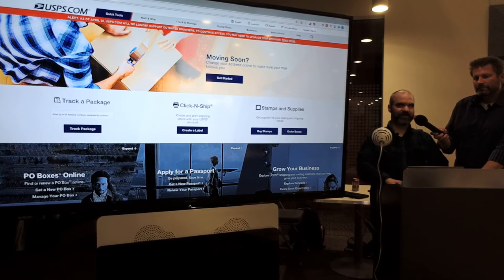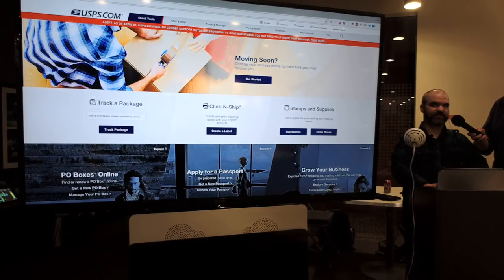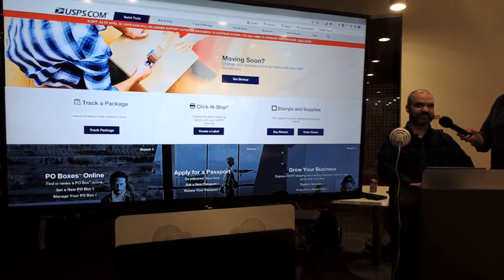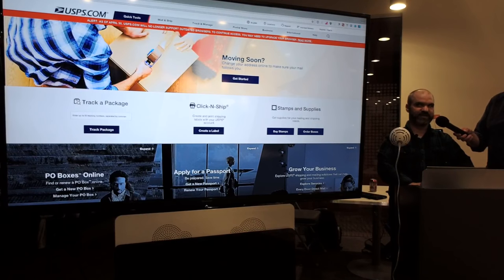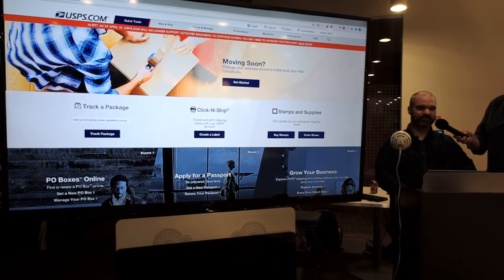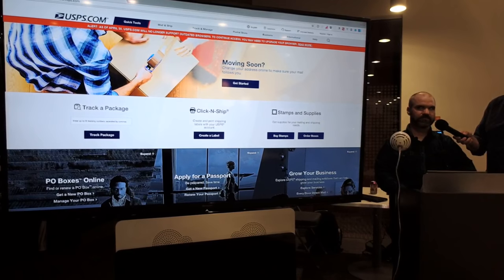So usually when I go to a web page, what I'm looking for is, okay, where's the main content? That's what I'm interested in. So usually I'll hit the H key, and that'll cause the screen reader to take me to the first heading. Moving soon, heading level one link. So it says moving soon, heading one. Link read more. Alert colon as of April 30th, USPS.com will no longer support outdated browsers. I went up a little bit just to see that.